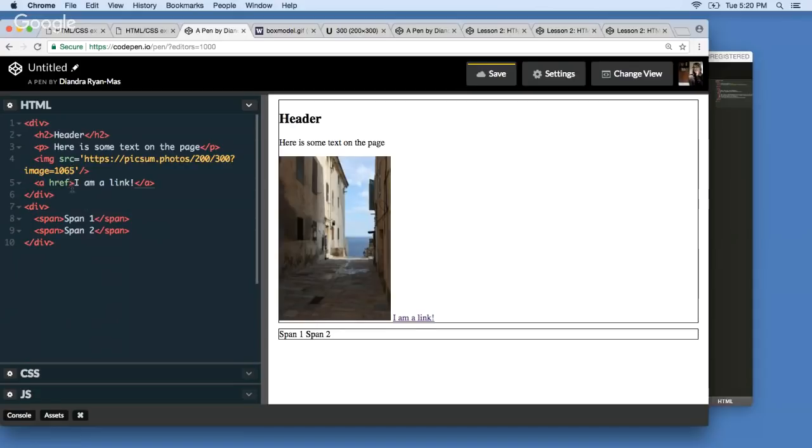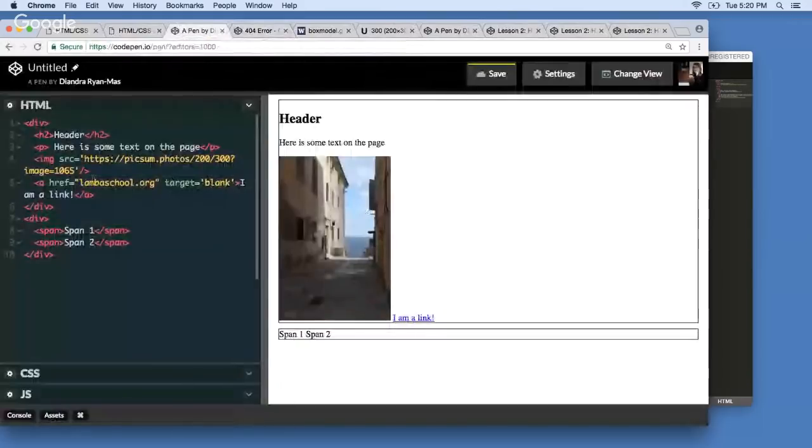So once again, you have the attribute name and equals, and then you have the link. So if we want to link to, let's say, Lambda School, then we can link it like that. And so one little thing that you have to do inside of CodePen is you have to do target equals blank. Let's make sure I got that. Oop. I think it wants an HTTP, or no, it's .com. I don't know why I thought it was .org.